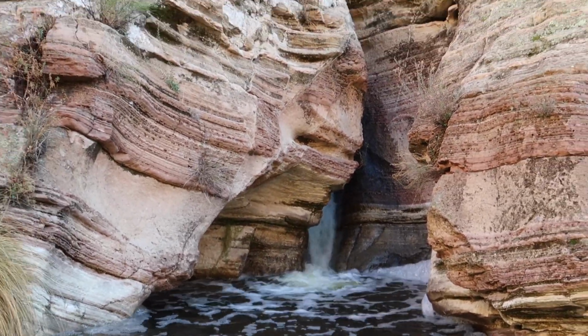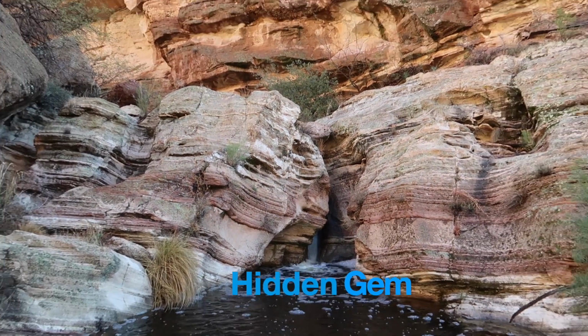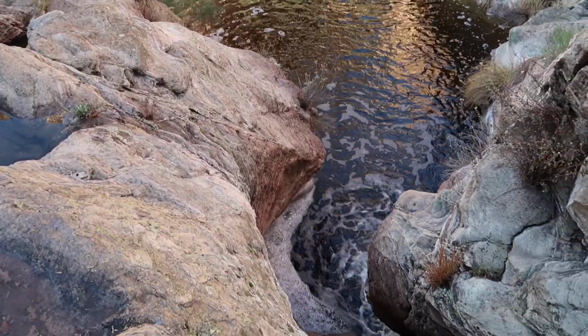This rock is layered with so many different colors, and it has so many different shapes. It really adds to the beauty of the Cascade. We'll go up on top as well so you can see the Cascade from the top.